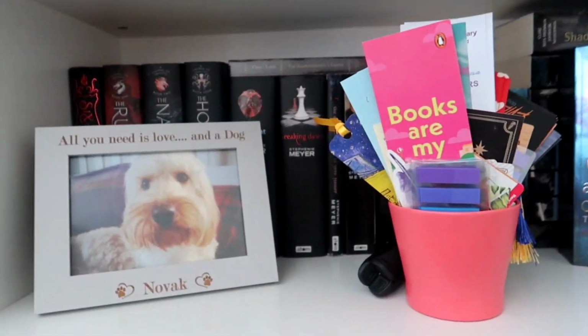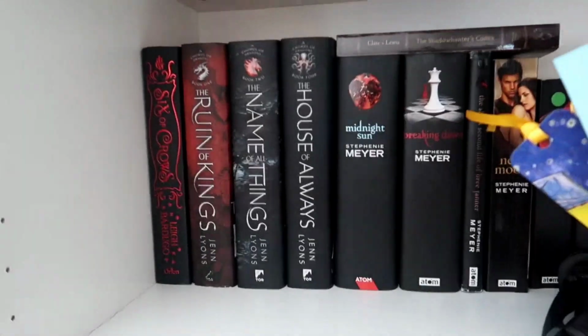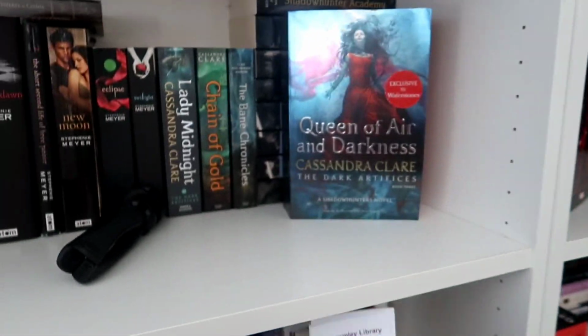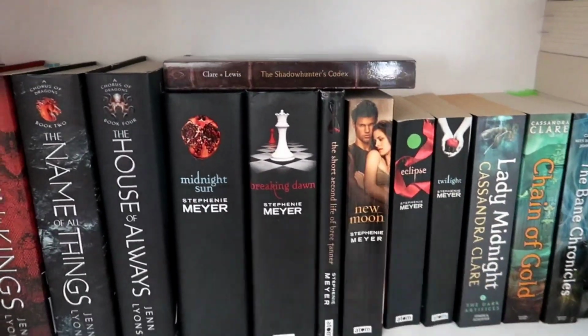So then moving down, we have a wonderful photo of Novak, because why not? I could look at him all day. And then we have my bookmark pot. I have lots of bookmarks. Maybe one day I could go through those with you guys.